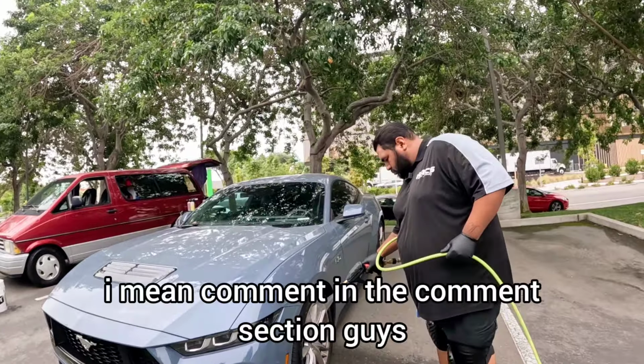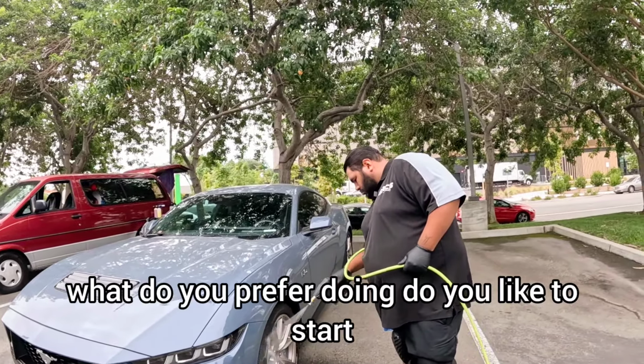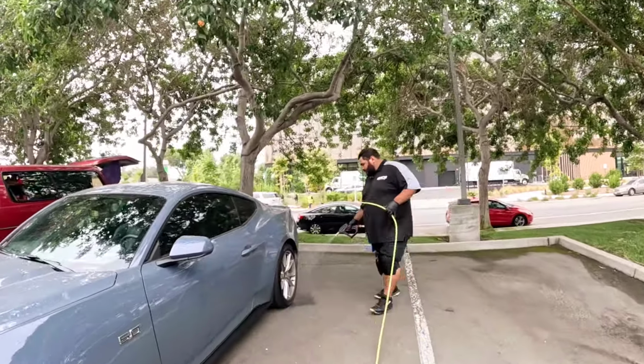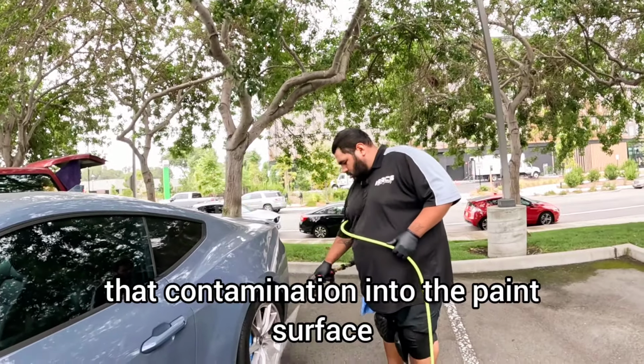Comment in the comment section, guys. What do you guys like? What do you prefer doing? Do you like to start off with the tires or the paint first? Correct. We personally like to do the tires first, just because we don't want to take some of that contamination into the paint surface.